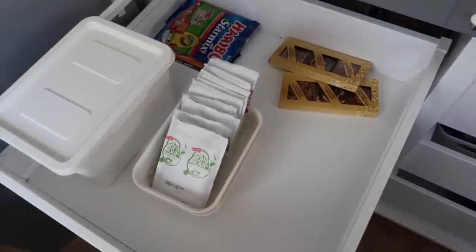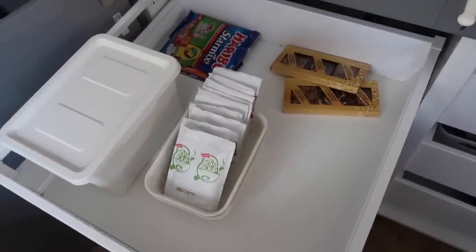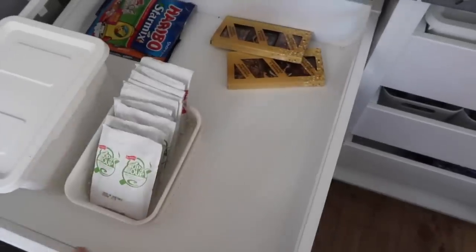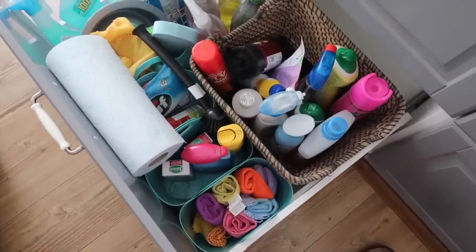And then this just needs a bit organised. You'll be like, Emma's kids live off Easter eggs, Haribo and cup of soup. But no, these are just the ones; the main pantry bit is here and I haven't shown you that. And also this little section needs sorting with all the cleaning bits and pieces in.